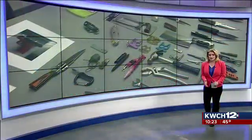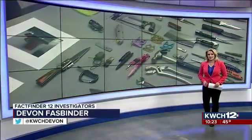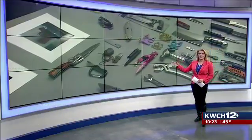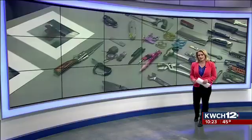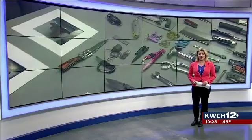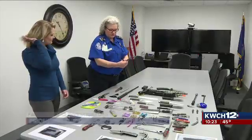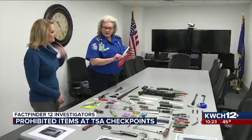It is. In Kansas, the most common thing people try to take through security is a knife. Take a look at just some of the varieties that people have tried to take through here in Wichita. The TSA tells me that's not the only item they've had a problem with recently. I don't know how this could go through without realizing that you have it with you.